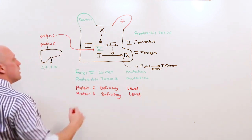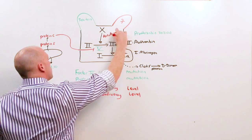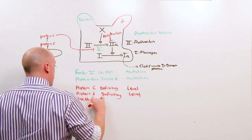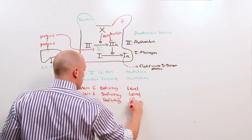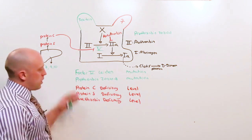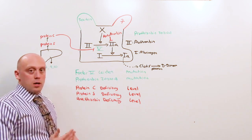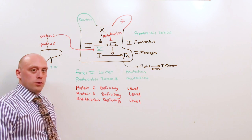And not up here is a thing called antithrombin. If you had an antithrombin deficiency, you would have increased clotting. This is also checked by a level. The problem is, and why I've highlighted them this way, is that during an acute clot, these laboratory values will be deranged. You can't check a level while having a clot. You can't check a level while on heparin. You can't check a level while on warfarin.